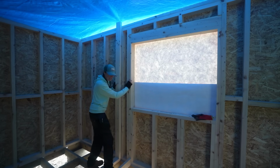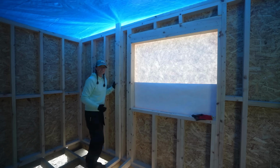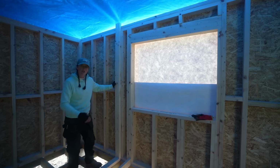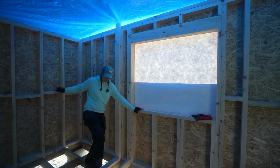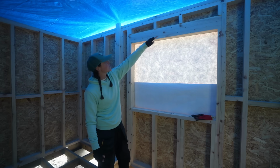So I'm not going to go into masses of detail with this one because you've seen us frame quite a few walls at this point. The only thing to take note with this one is if you've been following along, you know that for our slope on our flat roof, we've got a rake wall. So I don't know if you can see it in that angle, but the roof slopes very gradually.